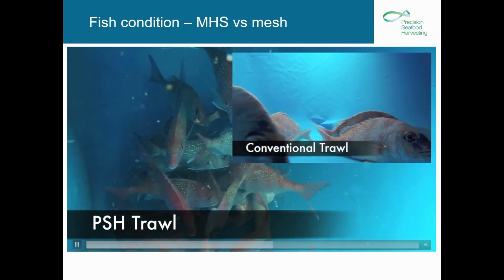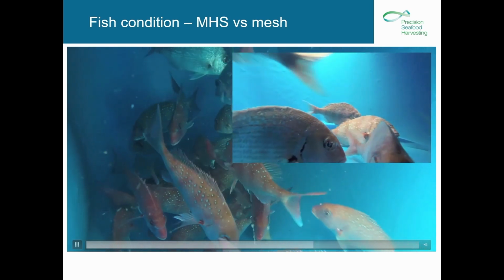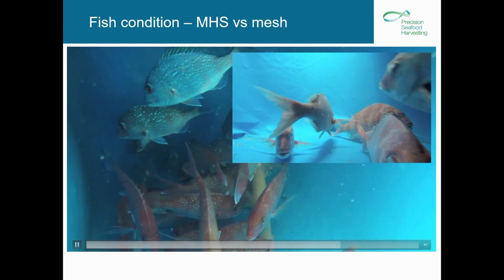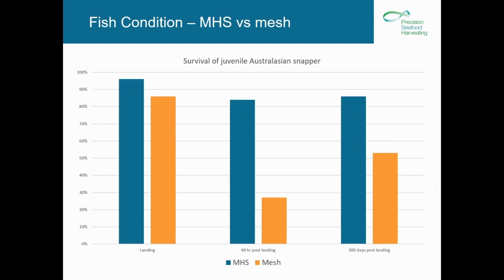Compare that to mesh cod end caught fish that's then been retained in the tank. As you can see, the colour, the scale loss, just a very different beast through the different environments within the in-trawl environment and the different gear types. This just was to show you some of the results from the study.